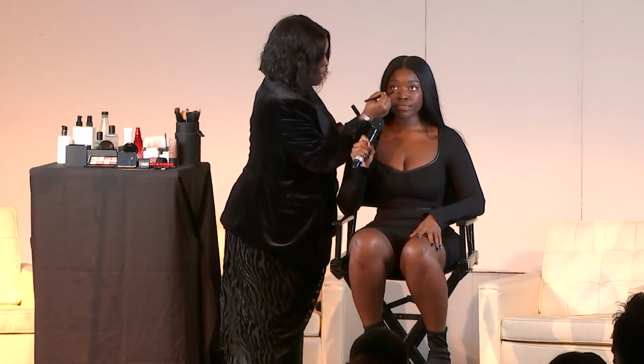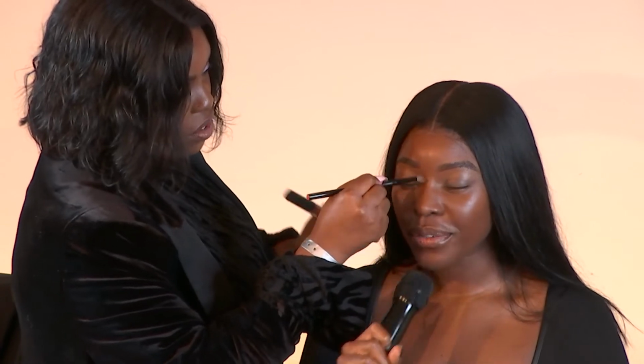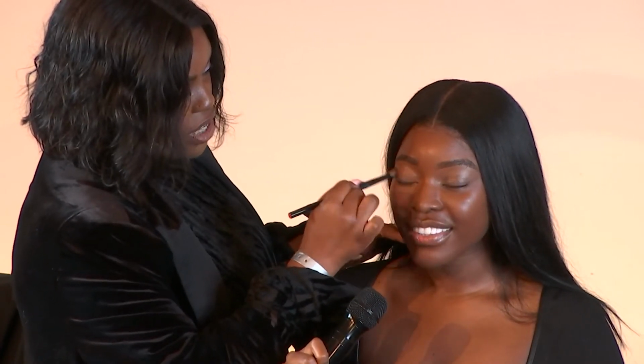So we're going to start off with a darker shade first, just to start adding coverage underneath the eye. I don't think Bernicia has really dark circles, as she says. No, you don't. Oh, gorgeous. So I'm just going to use it.